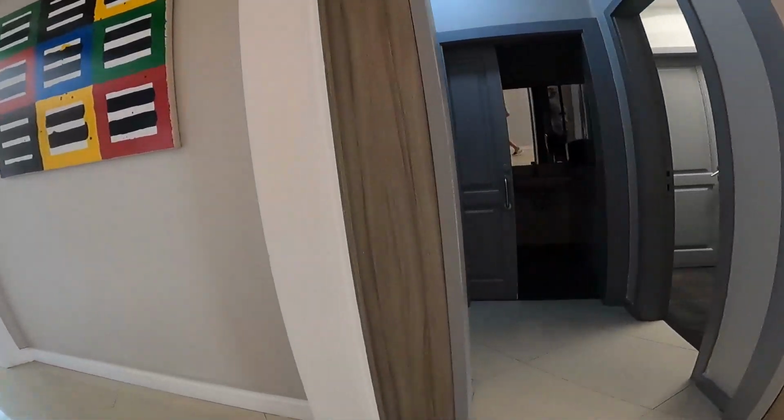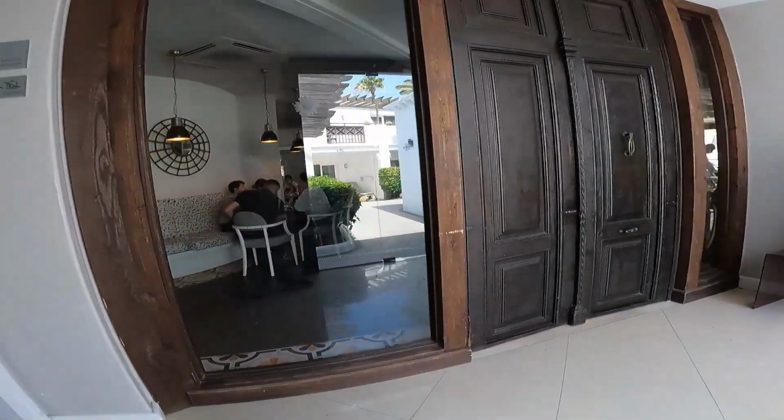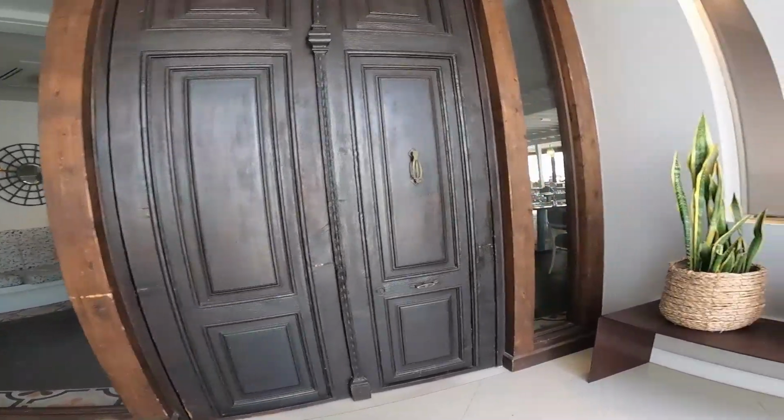And here we're passing the extremely clean and well looked after lobby area toilets. And this, guys, is the H10's one and only restaurant.